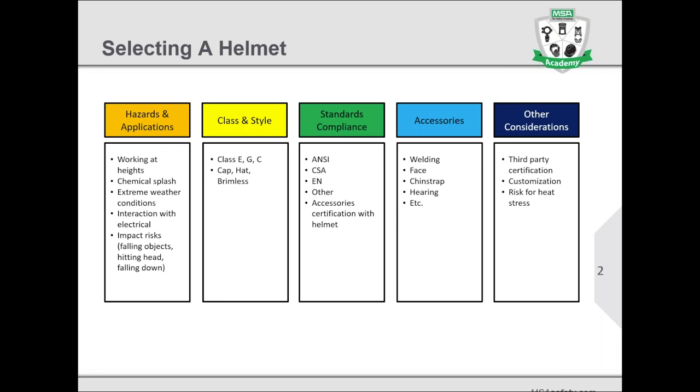The class styles is your next question you want to ask. Are you going to need Class E, an electrical class, or can you deal with Class C because you're not going into an electrical rated application? And that brings in things like venting that you can have as an option. Do you need a cap, a hat, brimless style?